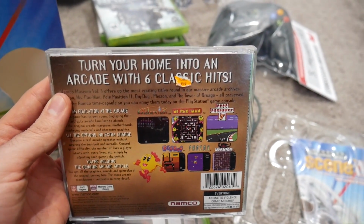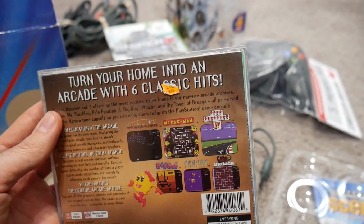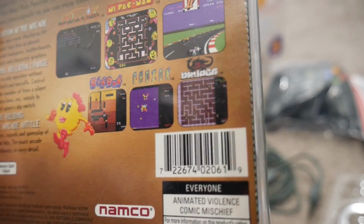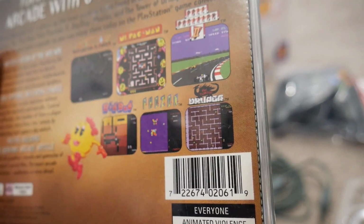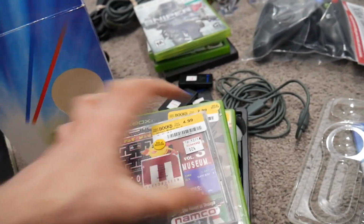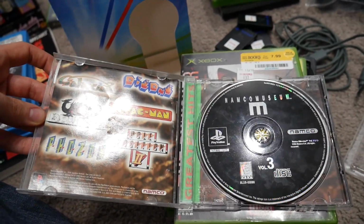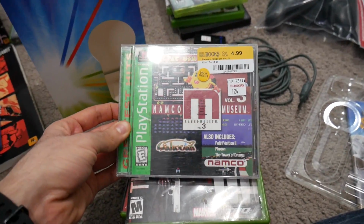the games. And it comes with 6 games on here, which seem to be Galaxian, Miss Pac-Man, Pole Position 2, Dig Dug. Is that Fozon? I've never heard of that. And one other, The Tower of Druaga, I guess. I've never played that either. Crazy. So yeah, I definitely did not have this one. I think I had the first volume when I was a kid, but never 2 or 3. I still need to get volume 2. But yeah, I end up getting that, $5.